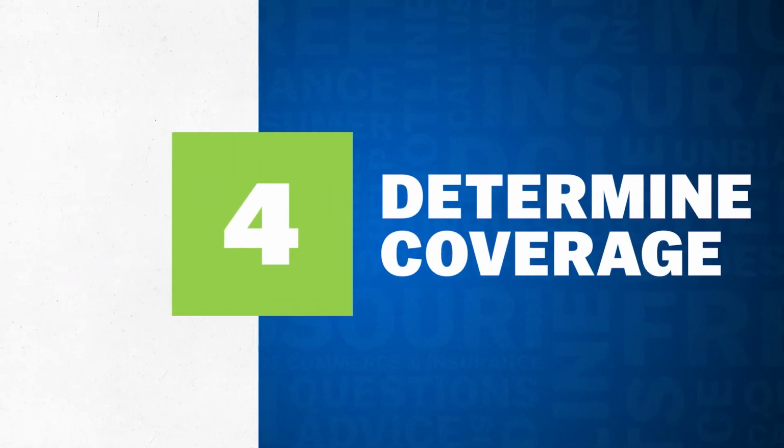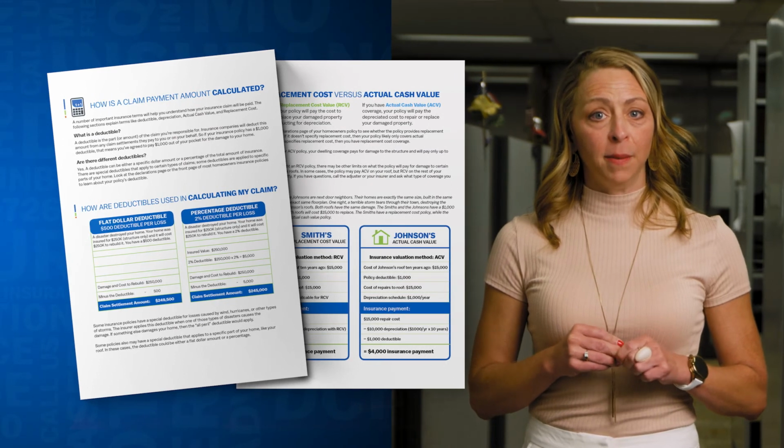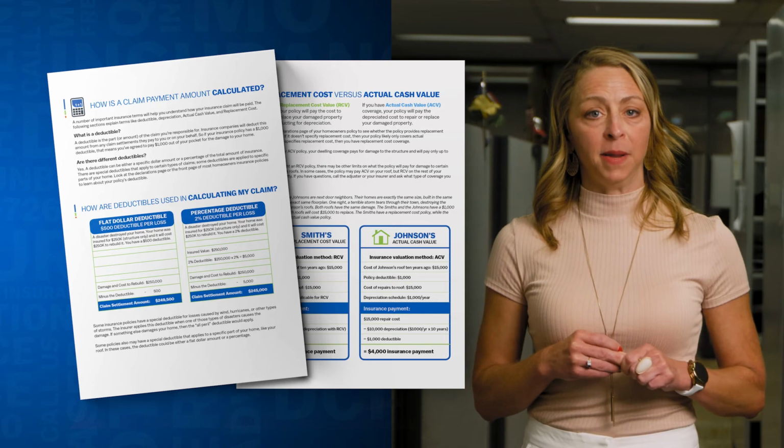Step 4. Determine coverage. Once the adjuster has figured out how much it will cost to rebuild, repair, or replace your home or property, the adjuster will review your policy to calculate how much the insurance company will pay. If you've never filed a claim before, this process can seem overwhelming, but you can read this section to learn how claim payments are calculated and how your coverage will impact what your insurance company pays. You can also learn what some of the words used by insurance companies mean.